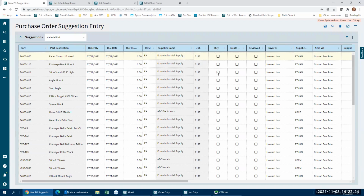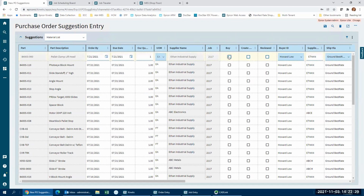So this is a suggestion. If I'm happy with this, I simply click on the buy button. Okay, so I click on buy, and then I say generate purchase orders up in the top window here. It'll turn the suggestions into an actual PO. I always have the ability to modify the vendor, modify the quantity, and even after I create the PO, I can still go back and do that.